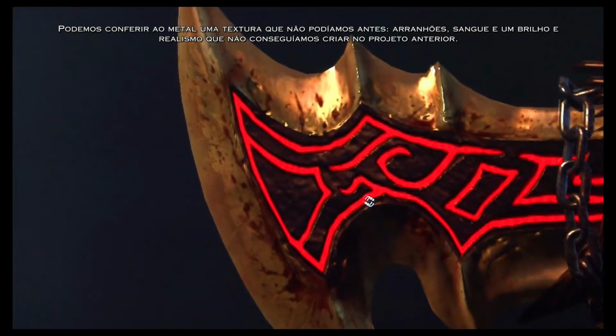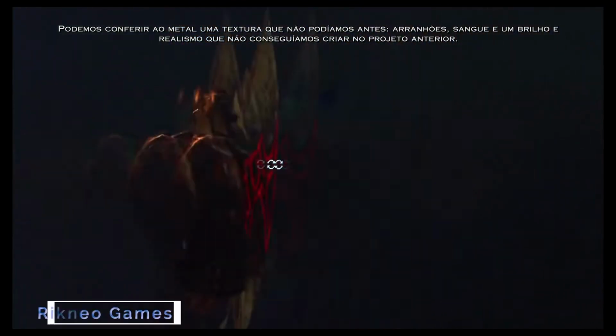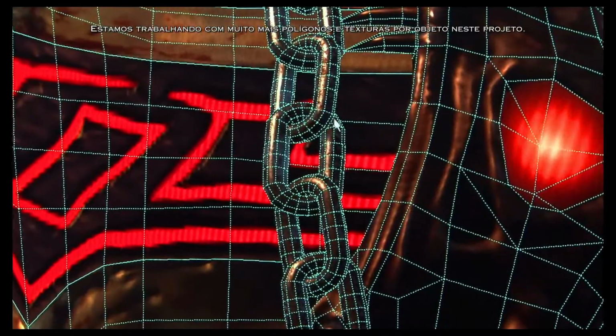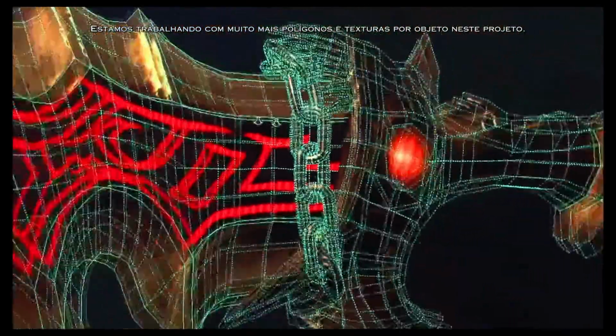And then on the left of me, I have my standard monitor where I usually keep my reference. We're able to give metal a kind of specularity that we couldn't before. Scratches, blood, a real shine and realism that we couldn't deliver on the last project. We are working with a lot more polygons and a lot more textures on our project this time, per object.